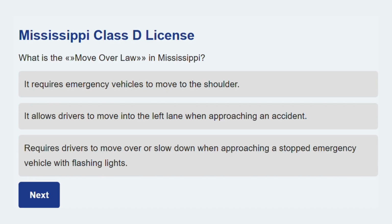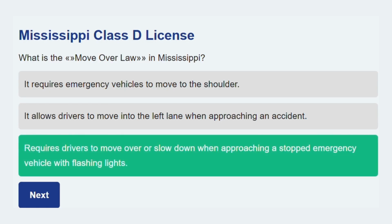And the next point, what should you do if your gas pedal gets stuck? Shift to neutral, apply brakes, steer safely off the road, and turn off the engine. This allows you to stop safely.